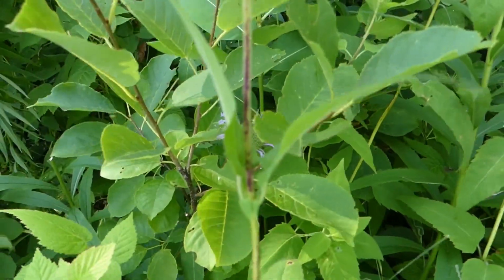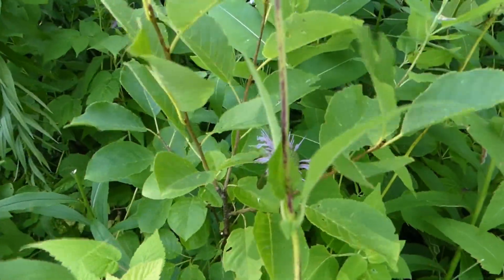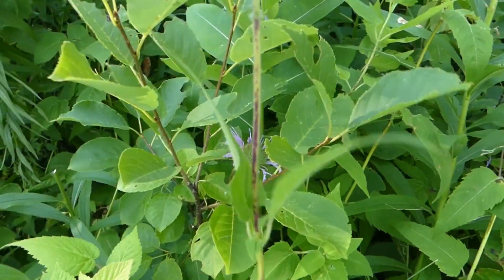Leaves grow alternate, opposite. Sorry about that, folks. I'm just keeping my eye on Chance at the same time.